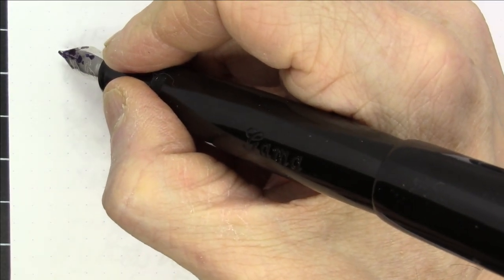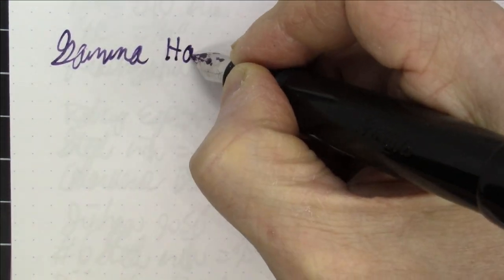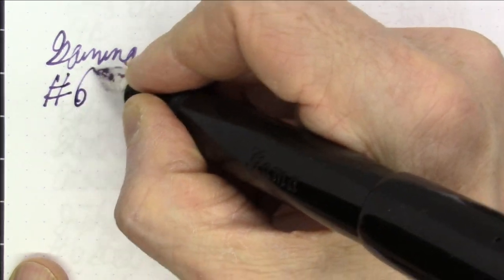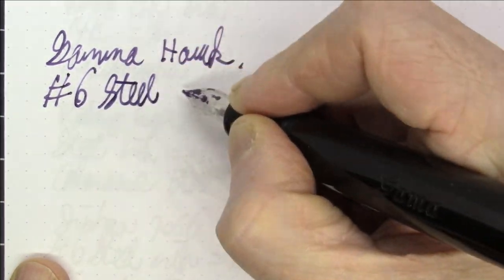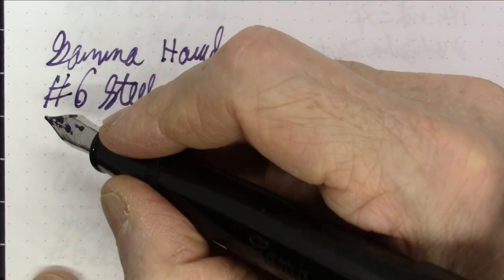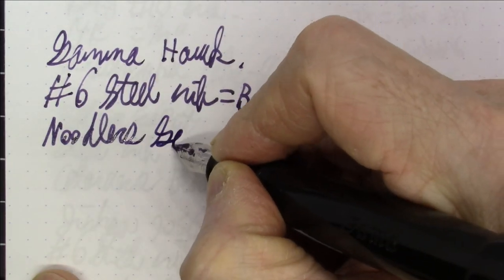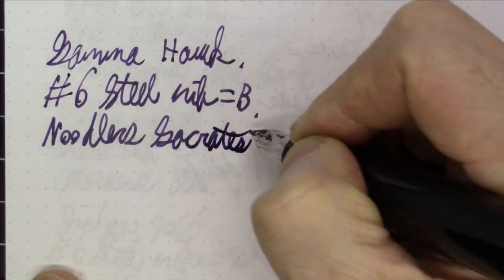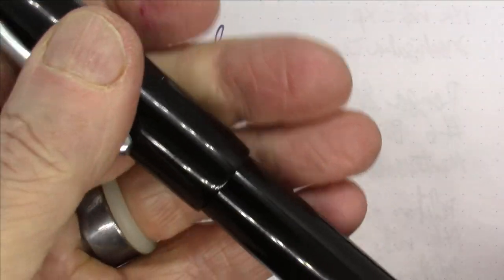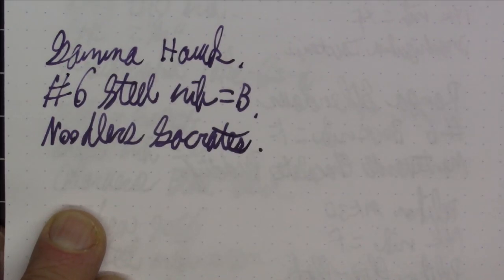All right, this is a Gama Hawk. And this has a number 6 steel nib that is broad. And this ink is Noodler's Socrates. Gama Hawk. Really nice, simple, glossy finish, black ebonite pen. Nothing fancy, eyedropper fill, very basic, but a nice, nice pen.